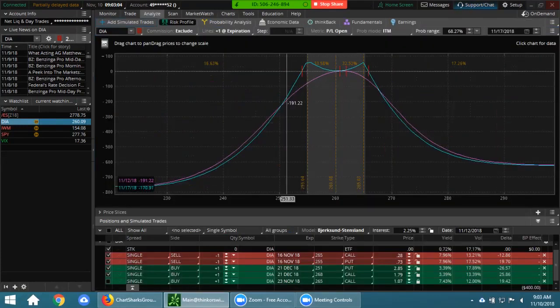So that's the trade I'm kind of looking at setting up for this next week. It's selling the 265 and the 255. Your credit on that's going to be $100. And that'd be on Monday. I may look at getting into that.